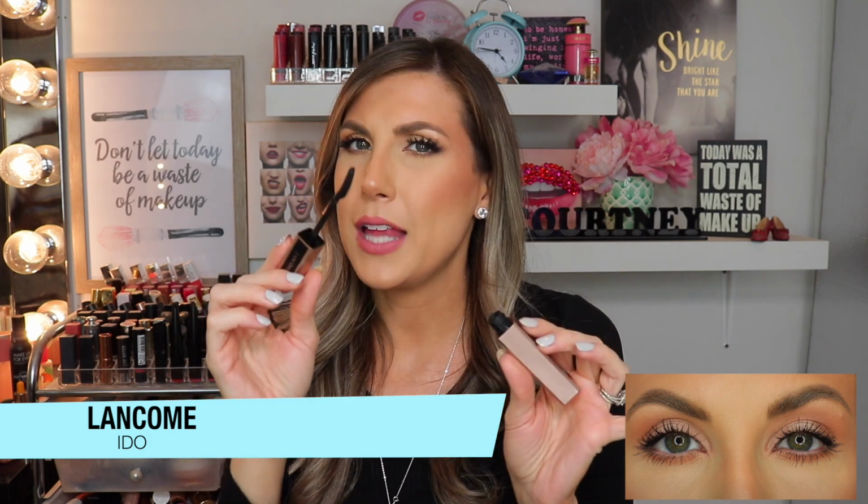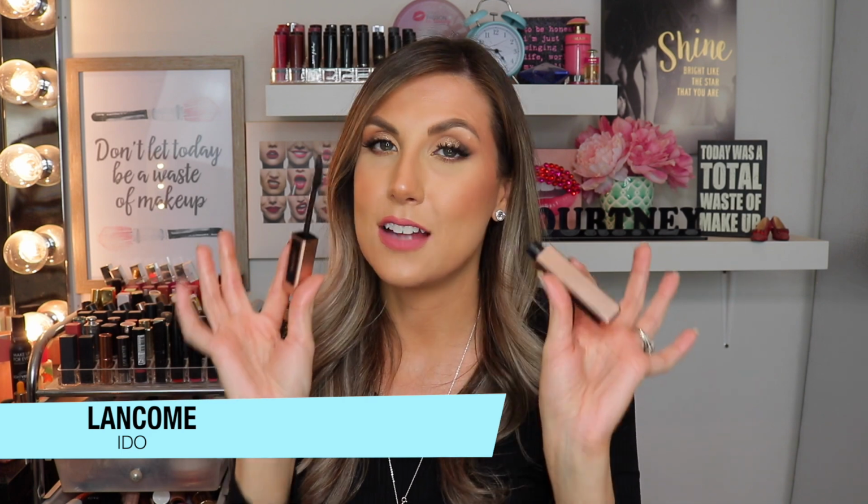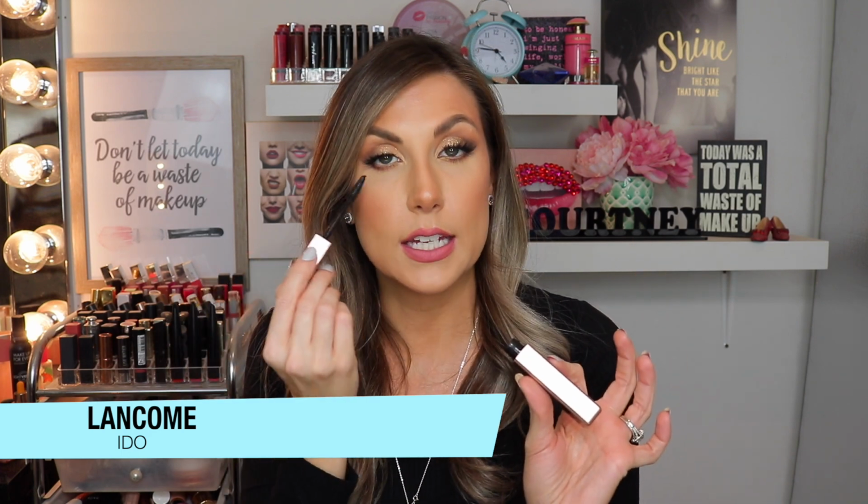And you can recurl your lashes and they don't get weird and crumbly. It does not flake. It does not smudge. And I've been using it underneath my bottom lashes as well, and it does not transfer. So I think this is like one of my favorites too. I don't know. There's just so many mascaras. Those probably are my top ones, probably.